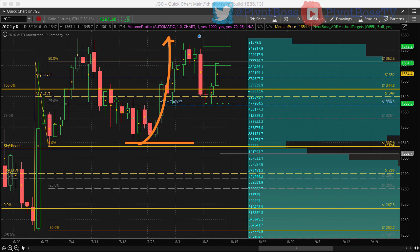What I mentioned before was that for all intents and purposes, reaching between 1370 and 1380, that trade was pretty much done. There could be a little bit of juice squeezed out of the limit above 1380 or at 1380, but the risk at that point of buying was too high. And you could see clearly how this thing sold off right back toward the center of the range.